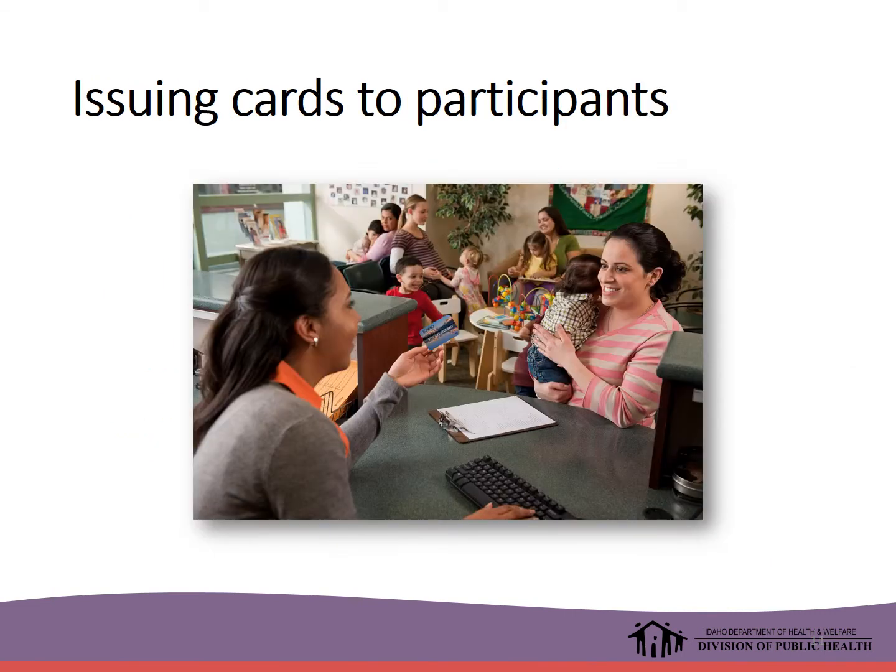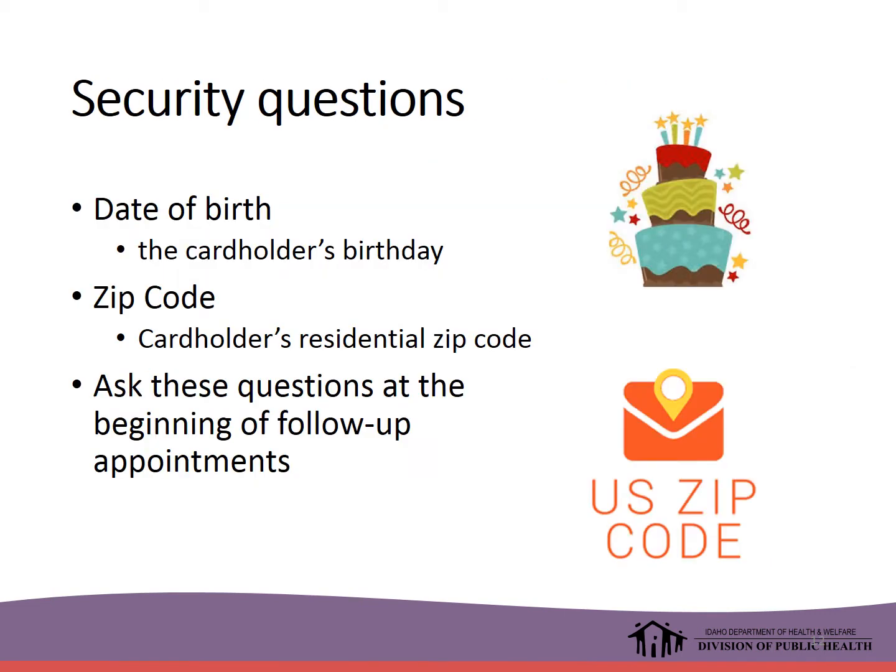Issuing cards to participants. Most of the steps that staff take in Whisper will be the same as issuing checks. One of the main changes will be asking participants to provide their date of birth and zip code number. The reasoning for this is because the card requires security questions to complete certain tasks associated with maintaining card security. Staff members will want to emphasize the need for participants to provide a zip code number that they will remember, such as a permanent address.